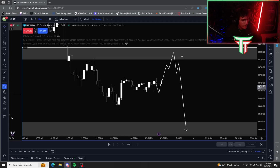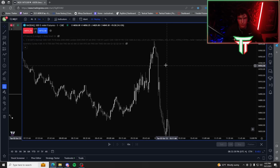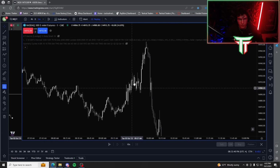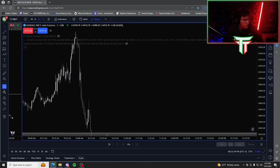Yeah, tomorrow we'll be waiting for 10, just like today, for JOLTS. Again, notice what JOLTS did today. JOLTS basically started this whole entire move today. JOLTS opened right here, 10 a.m., we were pumping. Then JOLTS opened, and we ended up dumping the rest of the day. So that's what I'll be waiting for tomorrow as well.